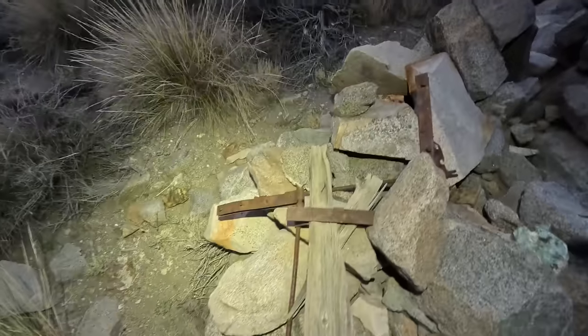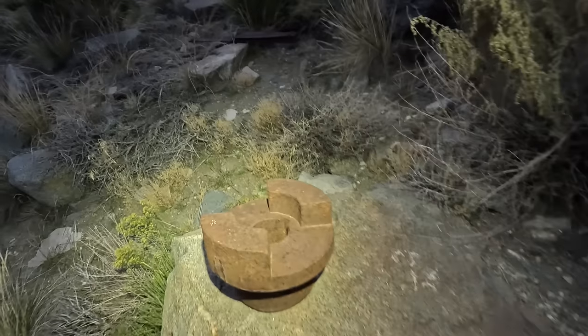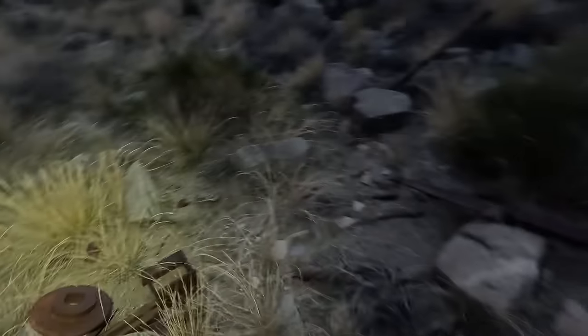There's some other stuff over this way. Whatever that piece is, some pipe. From up here, we got this big piece that almost looks like it's off of a stamp mill or something. Dude, this might have been a mill site, like right here. There's just a bunch of big metal. Cool stuff here. It doesn't look like there's much more.